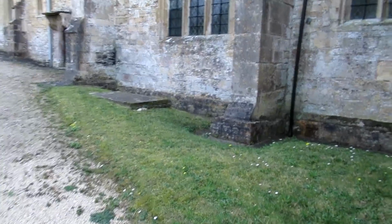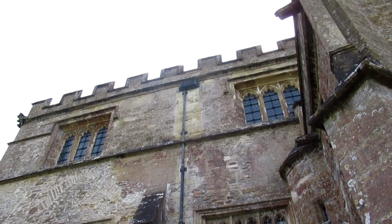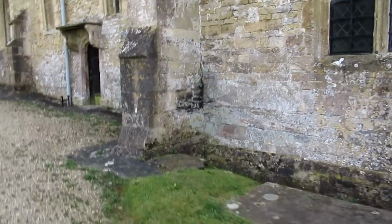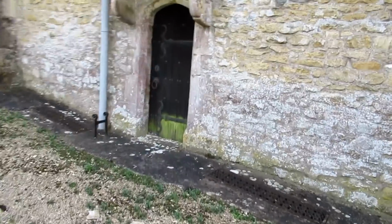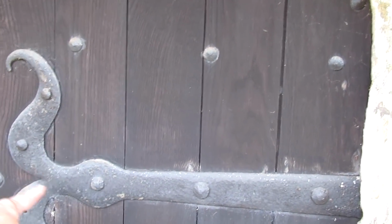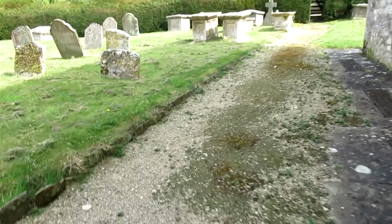Let's have a look round. Look, it's got battlements. In the days when churches had to protect themselves from marauding peasants. We've got a nice door hinge. It's a bit fancy, that door hinge, isn't it? I'm always digging these up. These bits. They tend to sort of stop there, but this is a bit more fancy. Yeah, marauding peasants.